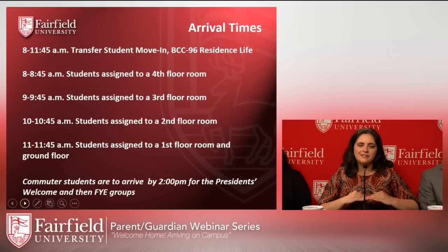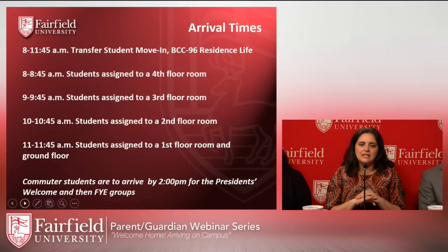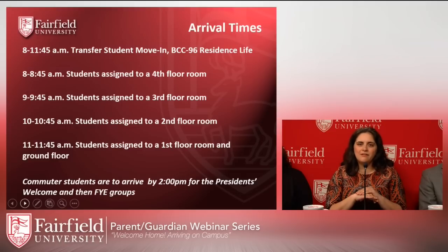Any other students, we tend to load the buildings top down. It makes this process easier because we have an up staircase and down staircases in each building. So if your student is assigned to the fourth floor, we recommend you be in the first group that should arrive to campus from 8 to 8:45. Then we follow hourly: third floor, second floor, first floor. We will have folks available to assist you in your move-in process.